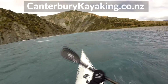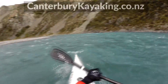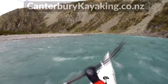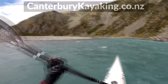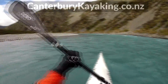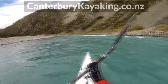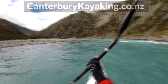Straight after that, another little bypass on the right, and you're into Esk Bend, which is this big sweeping left-hand corner. This is really clean at the moment. There's not a lot to worry about. Just stay on the inside of the bend, and you'll have a really smooth line with lots of space all the way around this really kind of mellow left-hand bend at the moment.